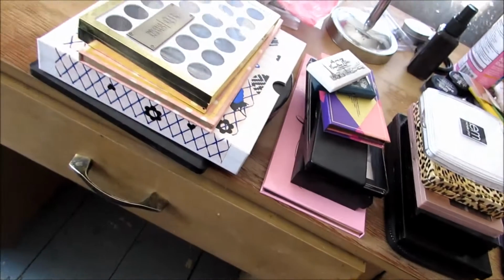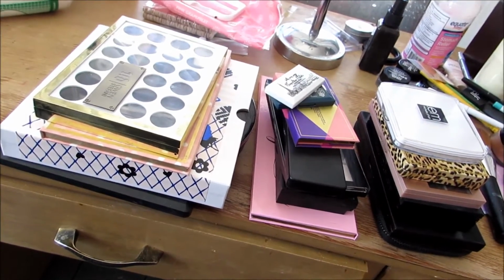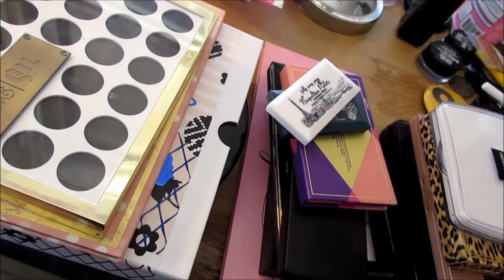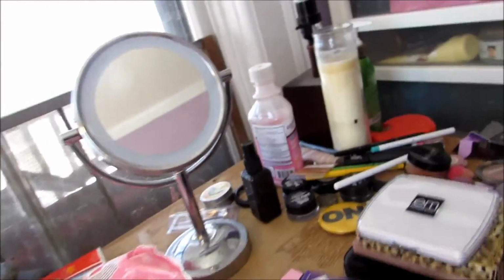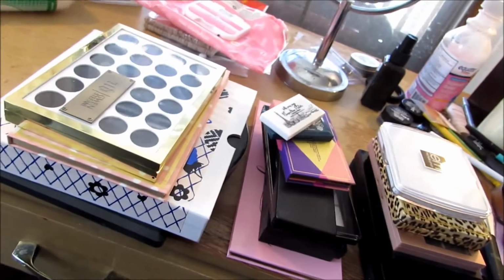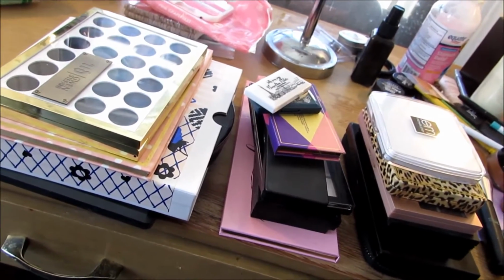So I'm going to be doing palettes today. Let's get a little bit more light. It's not really helping, is it? See all this garbage here, because my stuff's a mess. But I'm going to declutter these palettes.